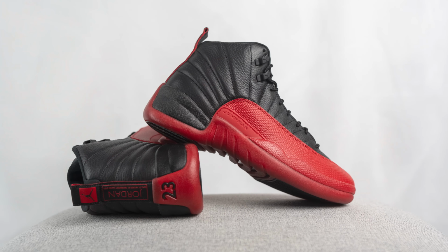So that breaks down the look and the construction of this pair. And for those wondering about how these fit, these fit like any other recent Air Jordan 12. I feel like for most people, true to size should be okay. However, they do run a little bit roomy. So if you're someone that likes a really snug one-to-one fit, and assuming you don't have a really wide foot, you may want to consider going half size down.